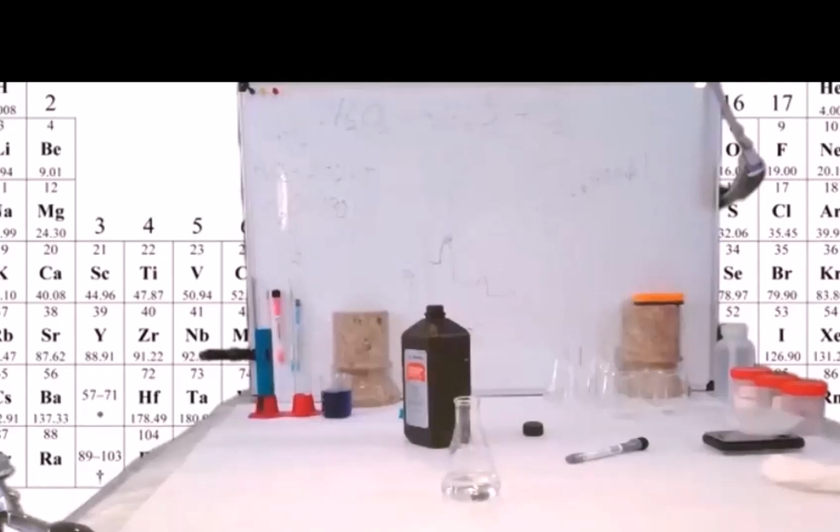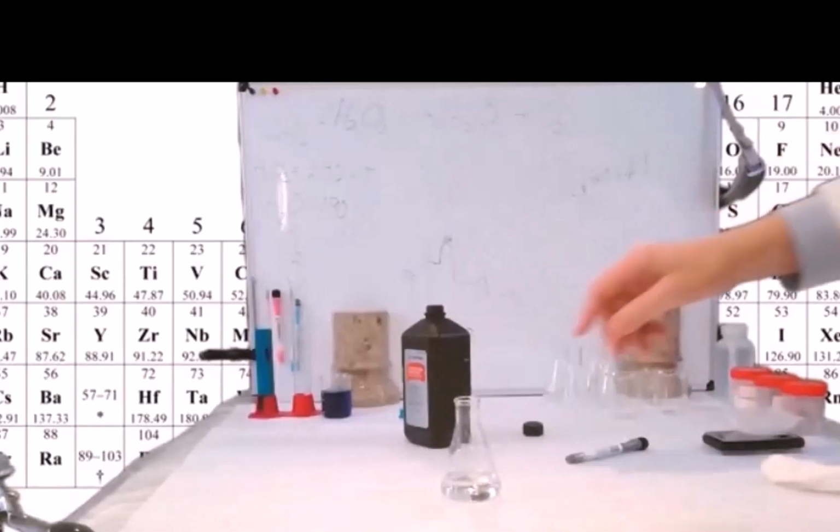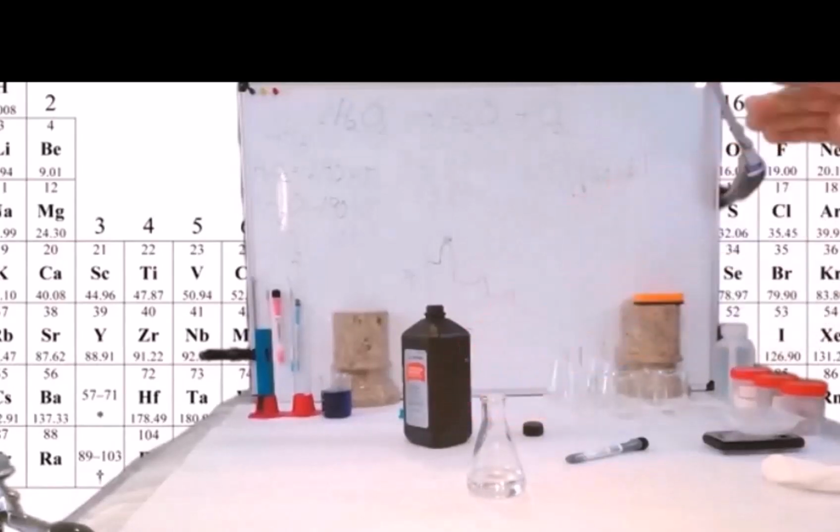So why isn't this reaction occurring? But I mean, you're on the right track. Do we need heat to meet the activation energy? Oh yes, if we heat this it's going to happen, because we'll have molecules moving faster.